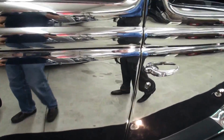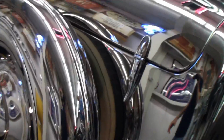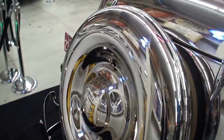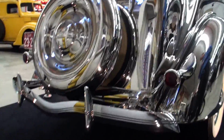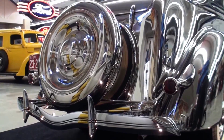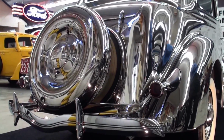Well, you can obviously see me in it because it's a mirror, and the great tail. We're going to try to get that shot as far back as possible so you can kind of get all of this in. There's the tail of the car.